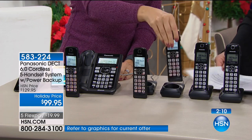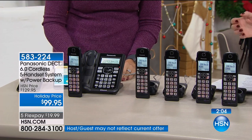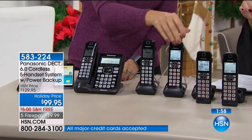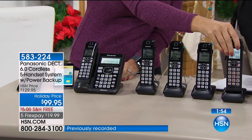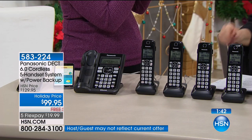It's Panasonic. And when you talk about Panasonic, one of the largest global manufacturers in the entire world of phones. So to get this clarity, this beautiful setup of the five handsets, and to do it for the same price that we did four, we had, I can't remember, but it was tens of thousands of people who ordered the four pack. So very popular. Sold out every single time we offered it. And now to add that extra handset and the extra features as well, just in time for the holidays.